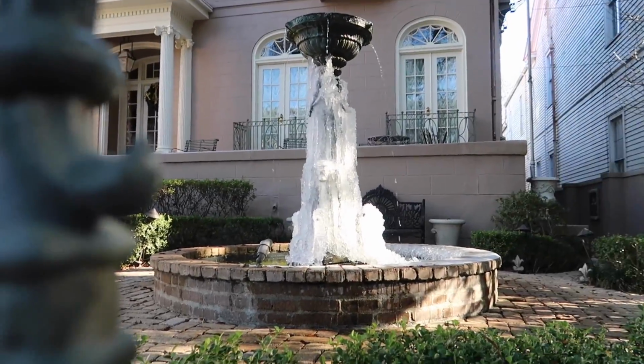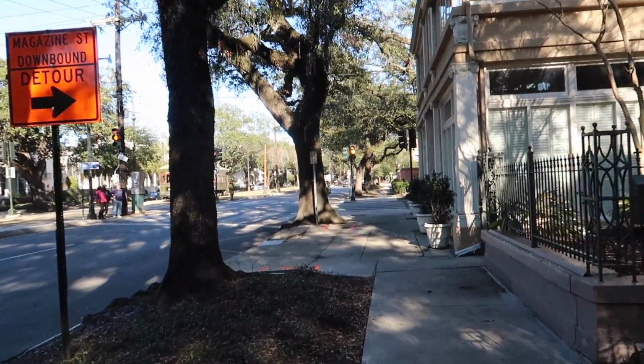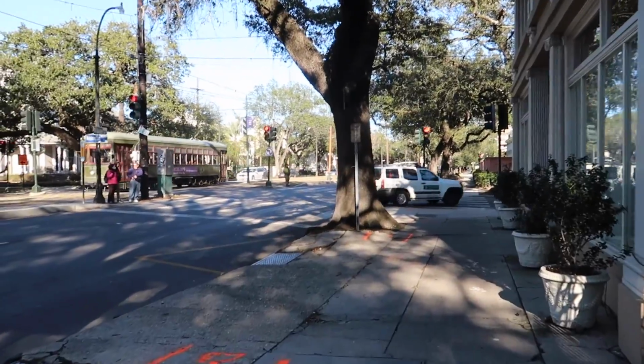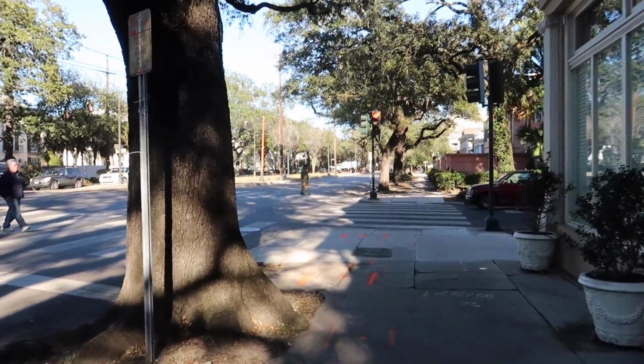Like I said, it's been very cold down here. The frozen fountain, barely dripping. Washington Avenue. This is the corner of Washington and St. Charles Avenue. Pretty much the heart of the Garden District as we turn right, head towards the river on Washington Avenue.